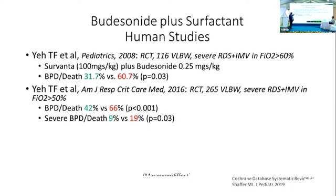And then the same guy did a multi-center trial. The first one was just in his center. Then he did a multi-center trial, US, China, and Taiwan. And then he had 265 babies, which is a big number. And again, severe RDS on mechanical ventilation.